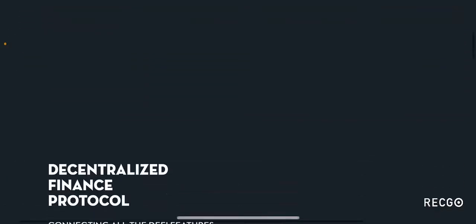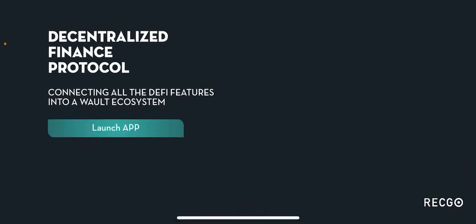So what is Wault Finance? On the website they've stated that it's a decentralized finance protocol, and what it does is it connects all the DeFi features into a Wault ecosystem, right? So it is a decentralized finance platform that acts as a vault, but it also offers much more than just a vault. It offers multiple different features which we'll be covering soon, and it's based on the Binance Smart Chain, right?